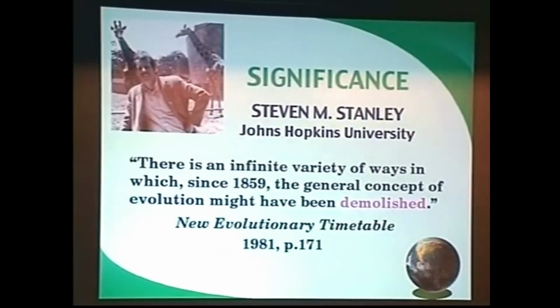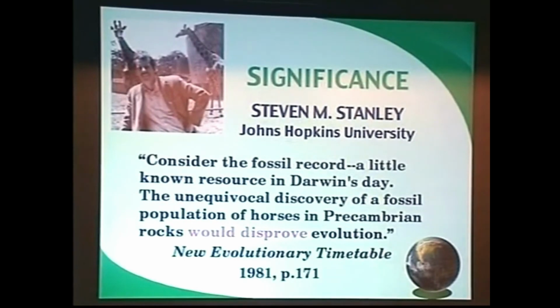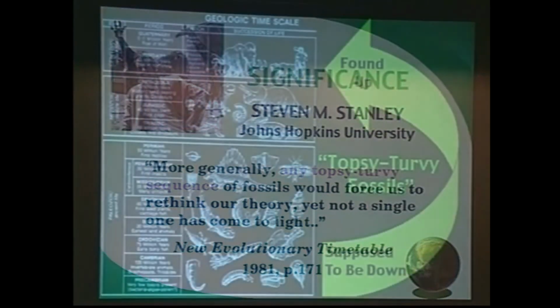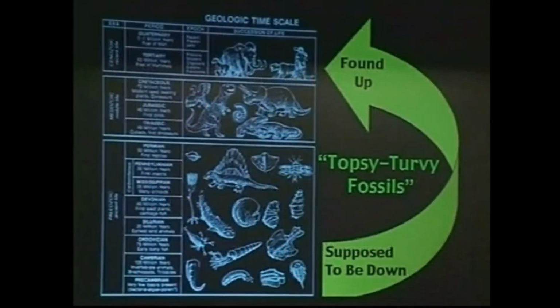Stephen Stanley made this statement in detail, and let's conclude looking at what he had to say about it. He talked about the topsy-turvy fossils. Let's look at the context of that statement. He said there's an infinite variety of ways in which since 1859 the general concept of evolution might have been demolished. Consider the fossil record, a little known resource in Darwin's day. The unequivocal discovery of a fossil population of horses in Precambrian rocks would disprove evolution. More generally, any topsy-turvy sequence of fossils would force us to rethink our theory, yet not a single one has come to light. And of course won't until he looks.